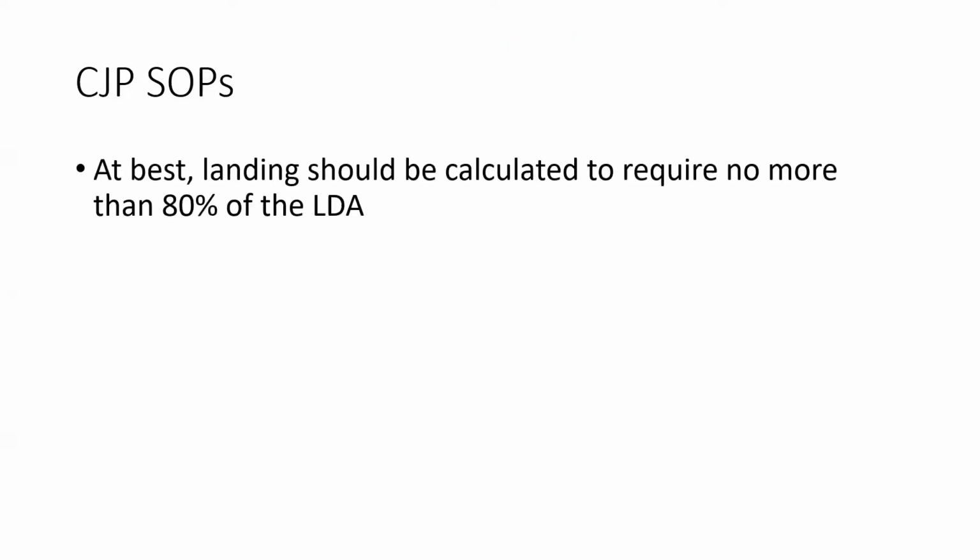But there's one more step we have to think about using our SOPs. We want our landing to be calculated at best to require no more than 80% of the LDA, and you may recall that 80% comes into play if we meet some other factors in terms of pilot experience, recency of experience, and some sort of visual slope guidance, either a VASI, a PAPI, or electronic guidance. Synthetic vision can be used for this. Creating a visual approach can be used for this.